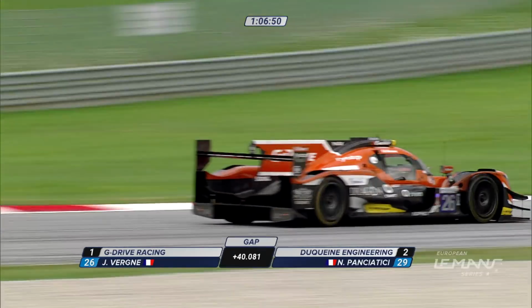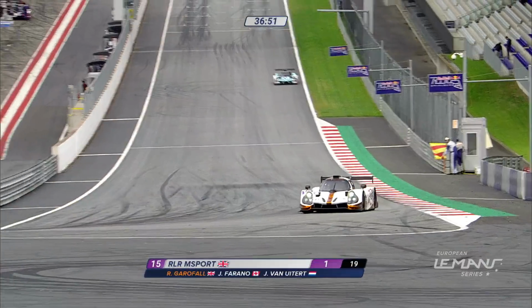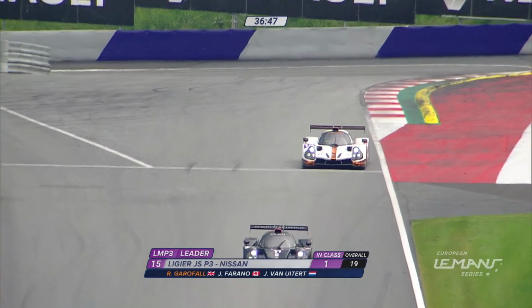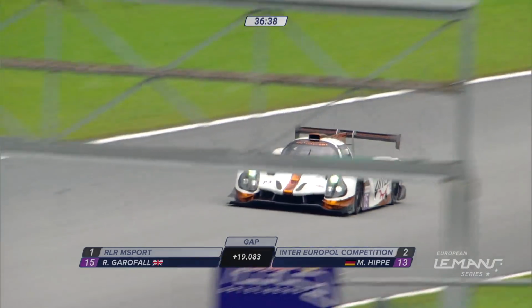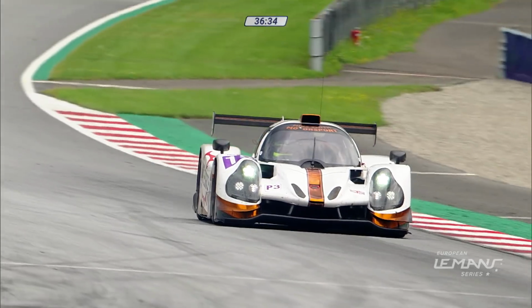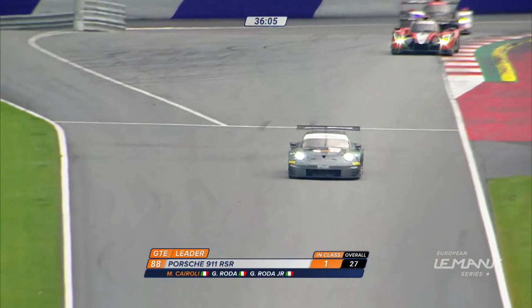Jean-Eric Vergne 40 seconds ahead of Duqueine Engineering's Nelson Panciatici. In the LMP3 class though, RLR M Sport yet again seemed untouchable. Rob Garofall doing the anchor leg in the car that had led almost from start to finish. They showed every sign of repeating their Le Castellet victory, while Inter Europol's Martin Hippe looked strong in second. The pace setter in the GTE class was still the 88 Proton Porsche, Matteo Cairoli finishing the race off for the trio.